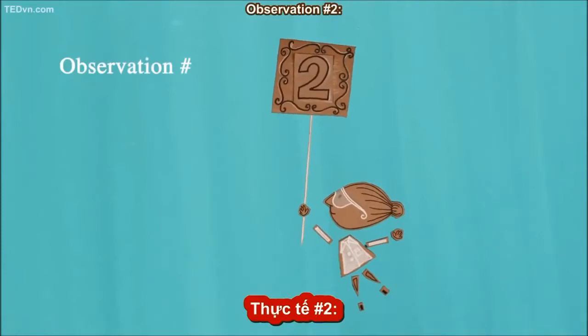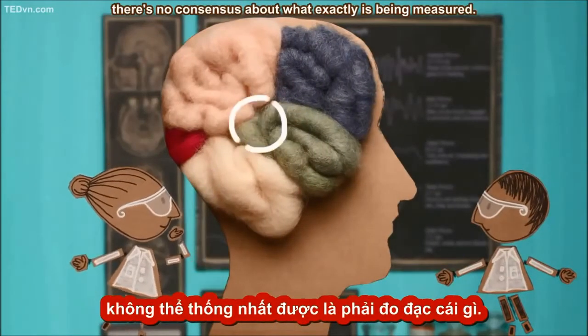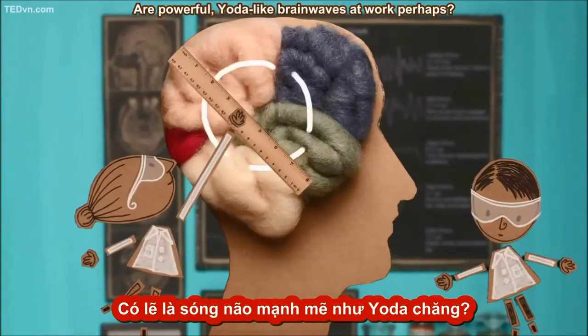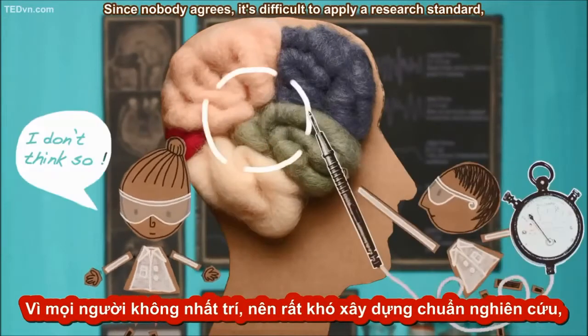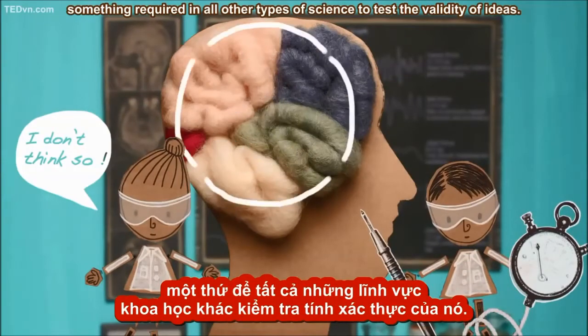Observation number two. When we investigate telekinesis, there's no consensus about what exactly is being measured. Are powerful Yoda-like brainwaves at work, perhaps? Since nobody agrees, it's difficult to apply a research standard, something required in all other types of science to test the validity of ideas.